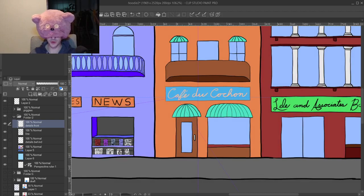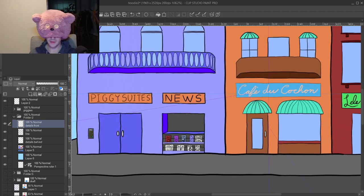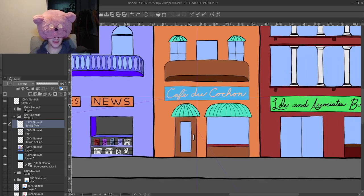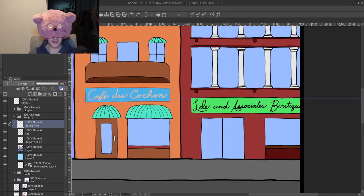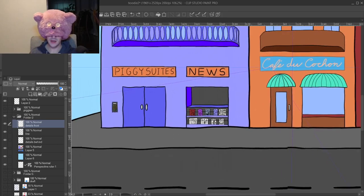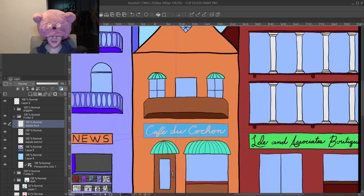Café de cochon. Café of the pig, I guess. Lely and Associates. Okay, so I got one of the pig names into the title of the boutique here. I got Piggy Sweets.